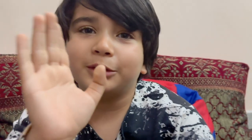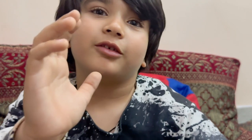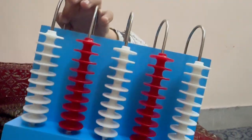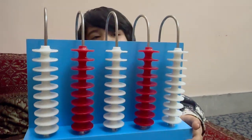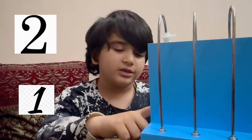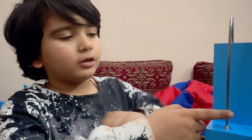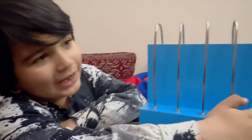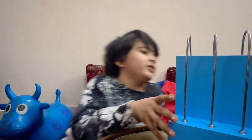Today I got something insane. It's count together. 1, 2, 3, 4, 5. Each one got different color beads. So we'll show.